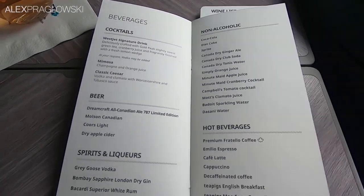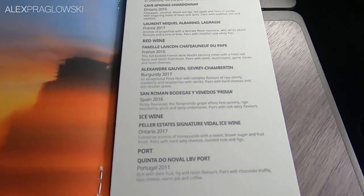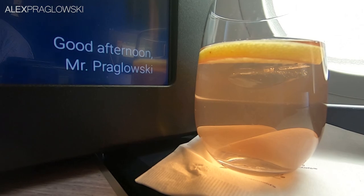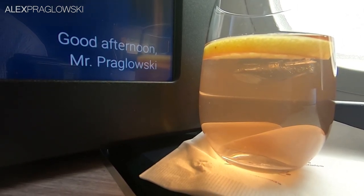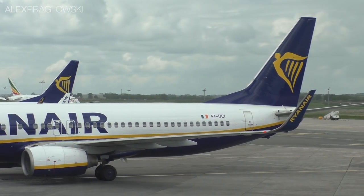My pre-departure drink was soon served, my personal favorite on their 787, the WestJet Signature Cocktail. As you can see on the screen, there's a personal touch at every seat that I really like. However, we were soon told we'd be on the ground for a bit longer. Looking at your watches and saying, hey, we should be in the sky right now, and I couldn't agree more.